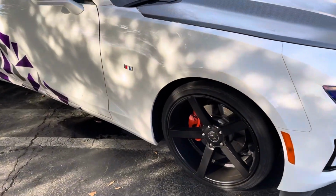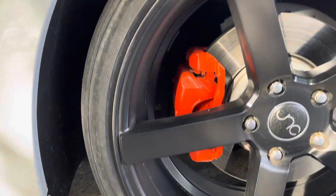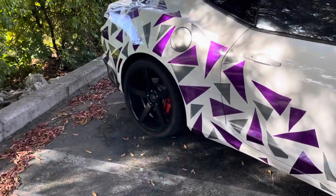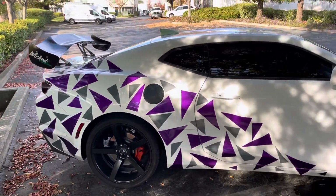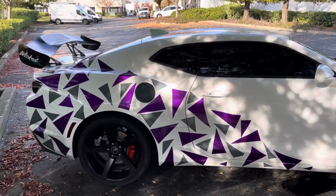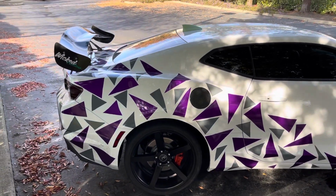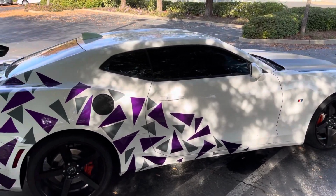New wheels, of course. I came in and I repainted all of my brake calipers, so they all kind of just pop out now, as you can see. Obviously the car is wrapped. This is the third wrap on this particular car. It has been through a few different wrap jobs. So far I like this design the best, but again, I'm still thinking about changing it up, being that I see this every day. It does get boring to me.